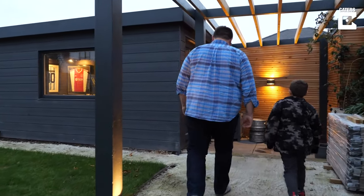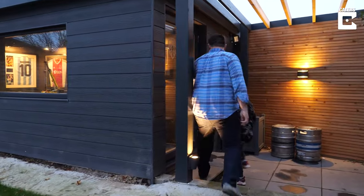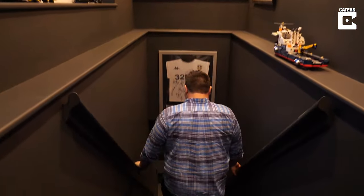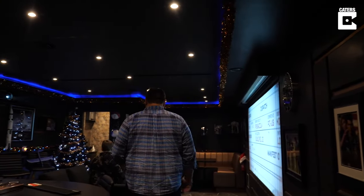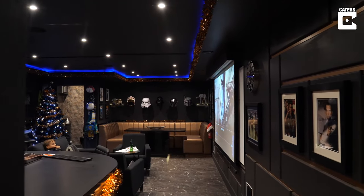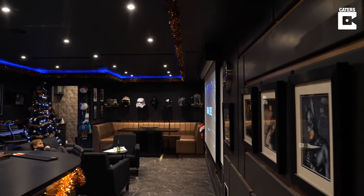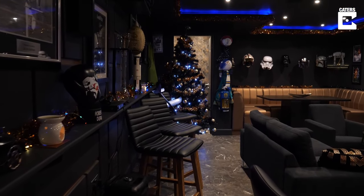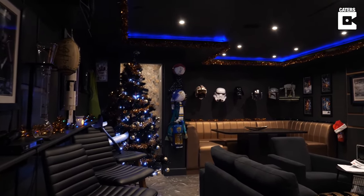So the idea came from a youth watching the old school Batman videos on a Saturday morning, and it grew legs, and here we are now. So I've tried to create like a cave-like room, as it were. It's quite dark, with a bit of a sports bar sort of feel to it, with sports memorabilia, movie memorabilia, Star Wars, things like that.